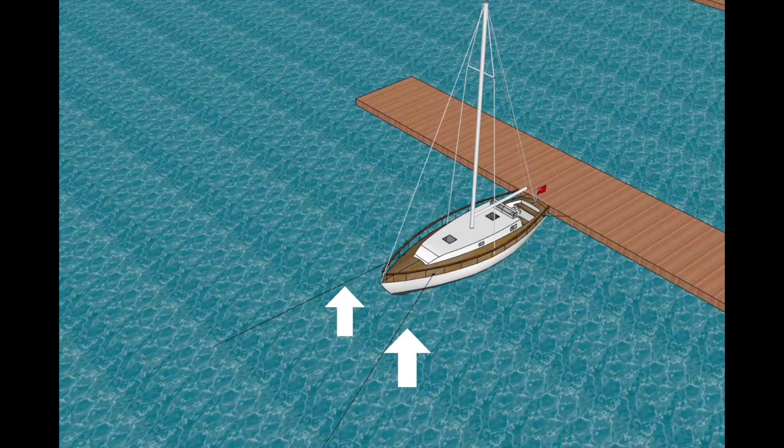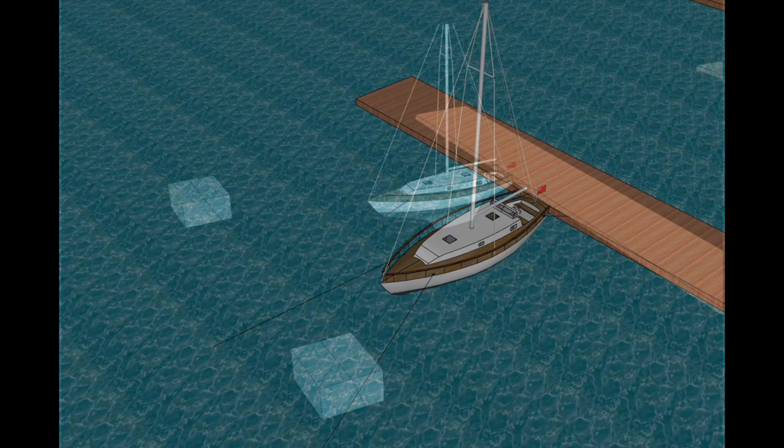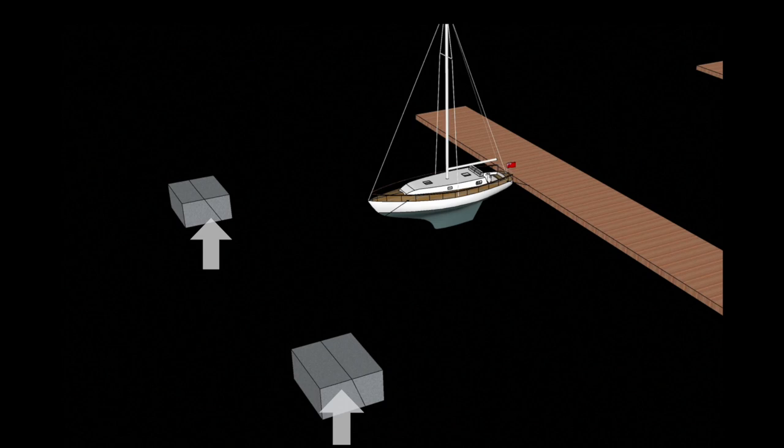So the forward mooring lines, we call them slime lines, basically because they lay on the bottom of the marina and get covered in slime. But they go forward. Sometimes there's two, sometimes there's one. These lines are secured to chains, and then the chains are secured to a series of concrete blocks on the base of the marina. Sometimes the blocks are substituted for large anchors.